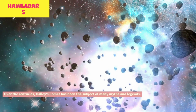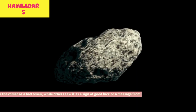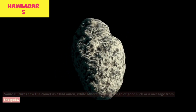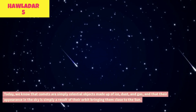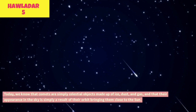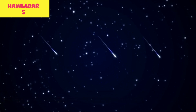Over the centuries, Halley's Comet has been the subject of many myths and legends. Some cultures saw the comet as a bad omen, while others saw it as a sign of good luck or a message from the gods. Today, we know that comets are simply celestial objects made up of ice, dust, and gas, and that their appearance in the sky is simply a result of their orbit bringing them close to the sun.